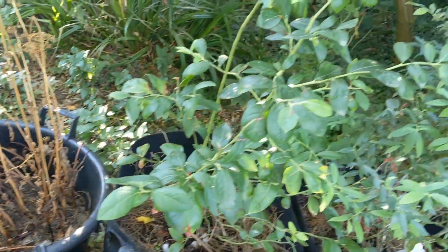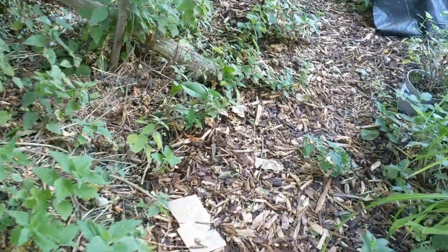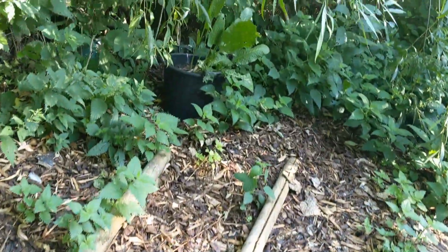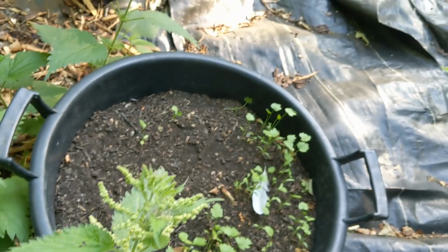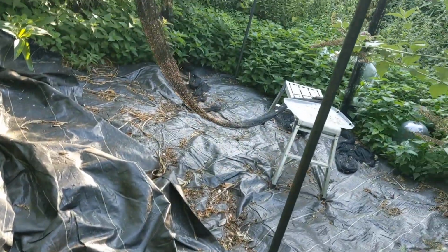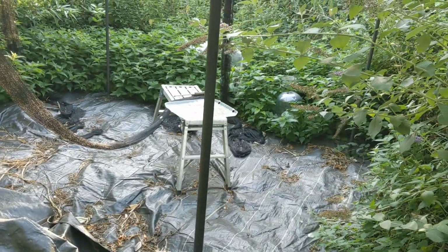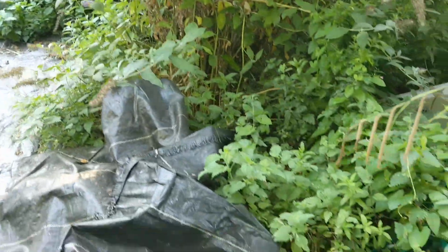As you can see, these are the blueberries. We lost one. That one suffered, but it will hopefully recover. As I'm walking down through the wilderness, there is some horseradish in a bucket. I don't think it's going to be harvestable this year. This is some parsnips, and the oca is amongst those stingers. We will have to retrieve that any day now.